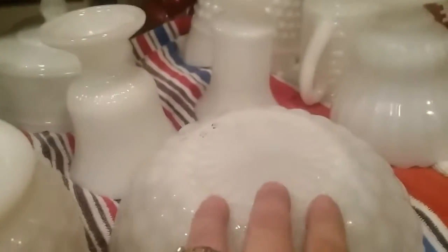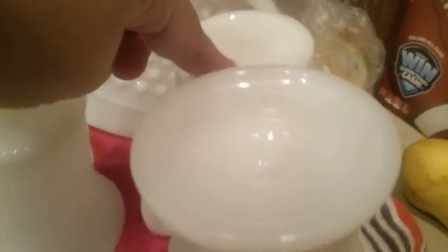And then this one's on the refrigerator. This one's on the refrigerator. This is on the shelf. This is on the counter with stuff in it. This is on the refrigerator. This is holding my kitchen utensils. This is on the refrigerator. This holds my diabetic stuff.